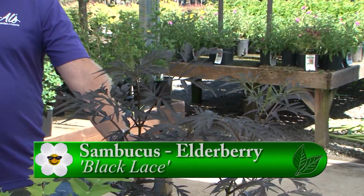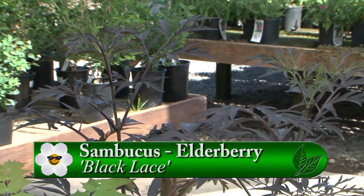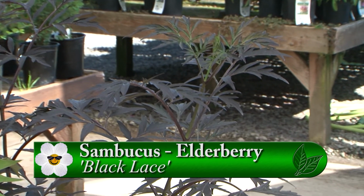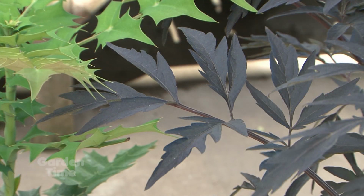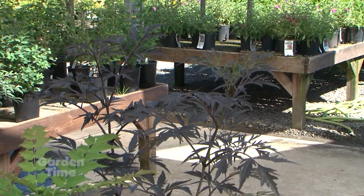That plant is a nice big plant. It has really pretty deep purple foliage in full sun. It also has a pink flower and will have berries on it, so the birds will appreciate it. It's been around for quite a while, and it's a great performer in the yard.